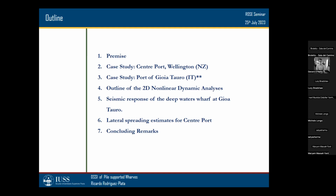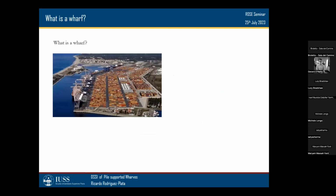Then I will move forward to talk about the characteristics and features of the analysis that we are conducting. And then I will present you the results in terms of the seismic response of a deep water wharf located in the port of Gioia Tauro in southern Italy. And then I will show you some results from the port of Wellington, in particular, some lateral spreading estimates that we lately have. Finally, some concluding remarks.